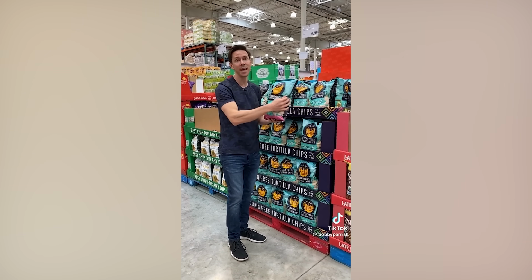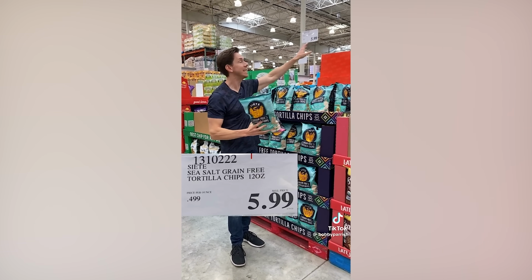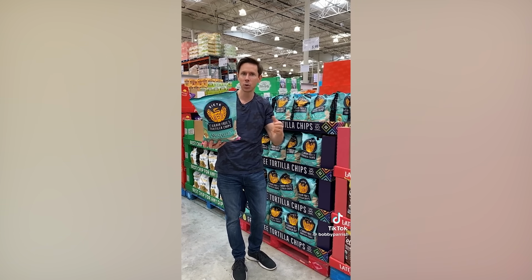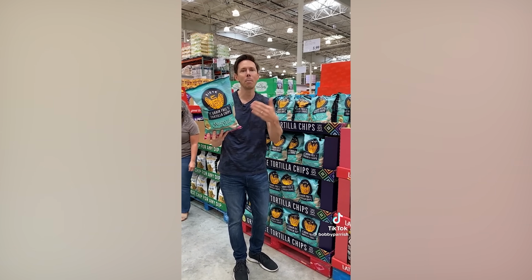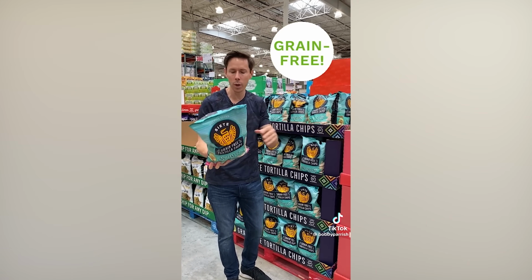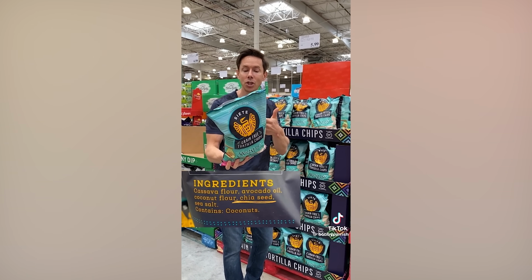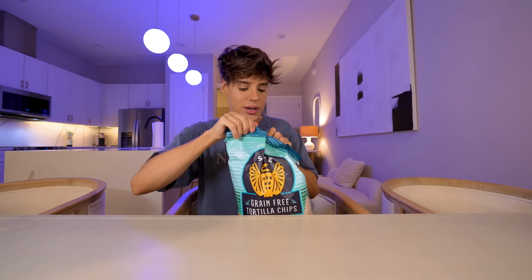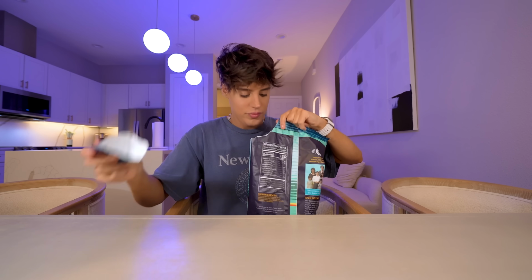It's really cool they have Siete here because it's literally half price of any grocery store. Avocado oil, non-inflammatory, heart healthy, but it's also paleo, meaning instead of grains like corn, it uses cassava flour, chia seed, coconut flour. Like a healthier, better for you version of a tortilla chip. So I want to try it. I'm interested. There you go.